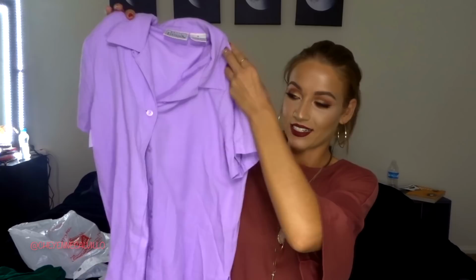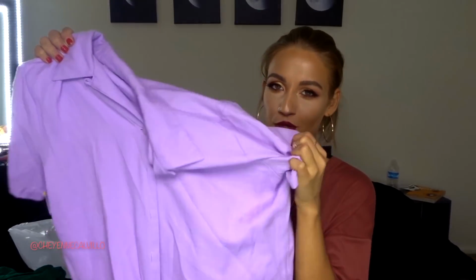for me for thrifting. First off, I have to show you, I love this color, and if you guys don't know, my favorite color is purple. I don't wear it a ton just because I don't feel like there's a lot of purple clothing out there, but it is this basic edition size small button-up linen lilac top. It's not showing up too true to color on camera, but it's absolutely gorgeous, and I paid $2.99.